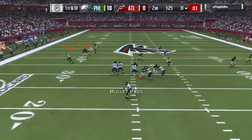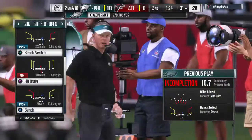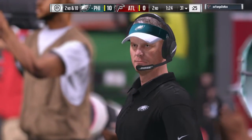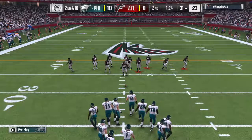Throwing on 1st down is Kaepernick. And his throw is going to be incomplete. That one intended for Anquan Bolden. And it's 2nd down. Let's give some credit to the defensive guys on that play. Able to bat that one away. Sure looked like they were trying to hit the corner route.